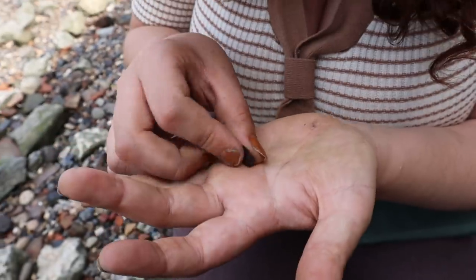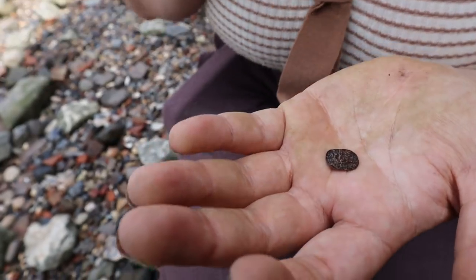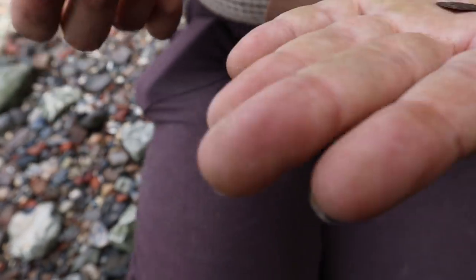To be honest, how anyone kept hold of this coin is quite hard to believe, really, because it's so small and so tiny, and I'm not quite sure how I saw it on the foreshore.